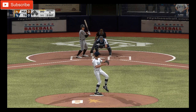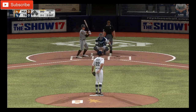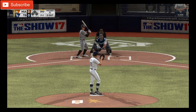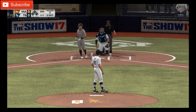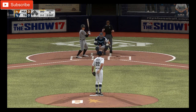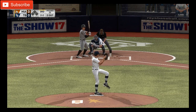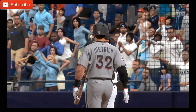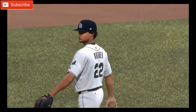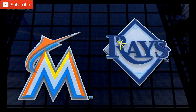A 1-1 count. Here's the pitch. And a neck-high fastball that time. Hitter's count now. Here's the 2-1. And he makes good contact there, but this is going to find the stands, foul down the right field line. Swing and a miss as he starts the 3rd the same way he ended the 2nd, with a punch out, 1 away.